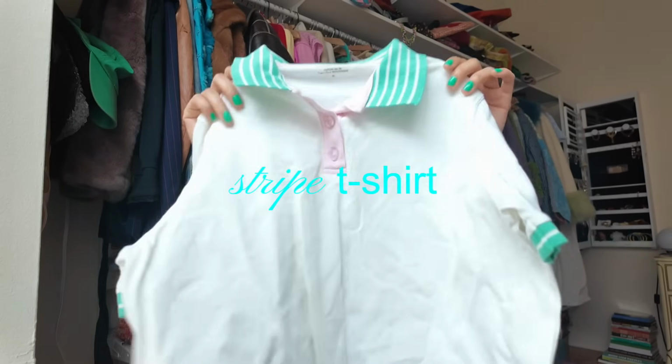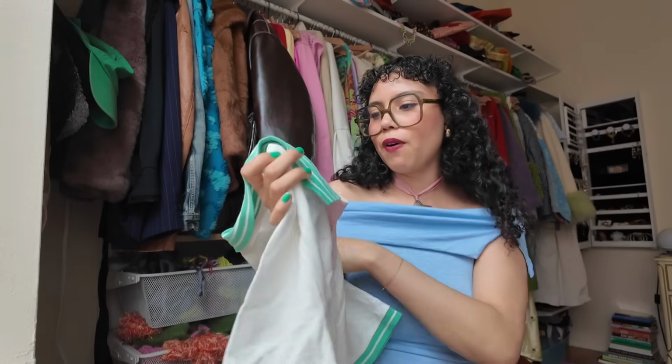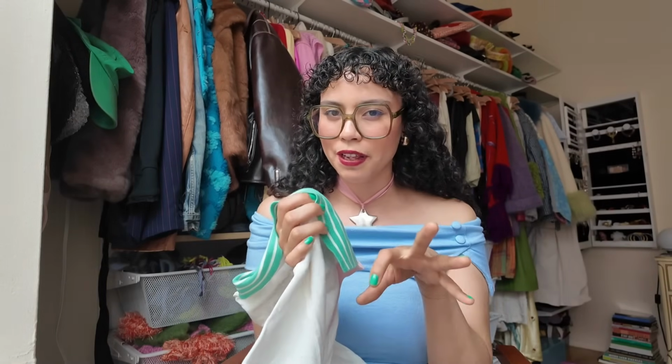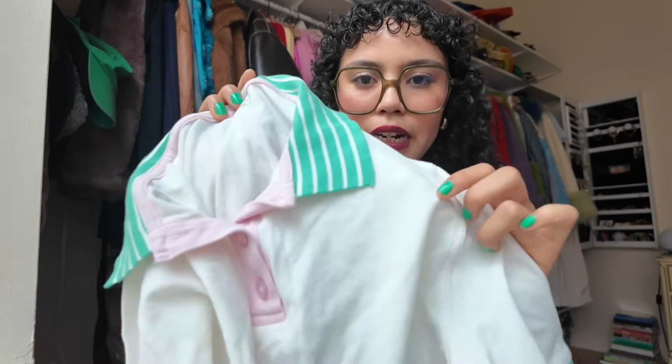I also found this other top at a similar store, this cute little polo, which I've been wanting to experiment with polos, and I think that's the great thing about thrifting: if there's a type of style that you're not sure if you're gonna like or not, thrifting it for cheap, I got this for €2, is a great way to experiment. My only hesitation with it was that I wish it was slightly more saturated, but I think it actually pairs really nicely with a lot of my more saturated pieces, and it has a nice contrast to it.